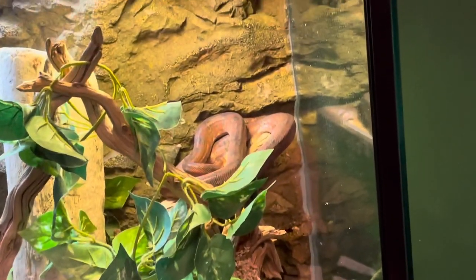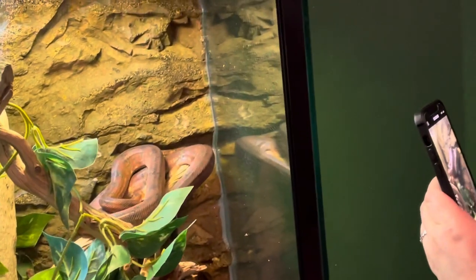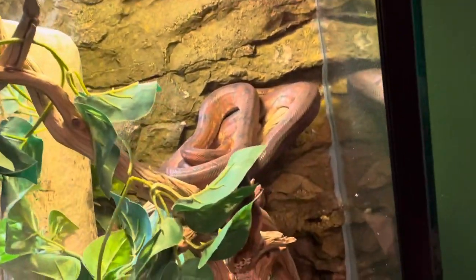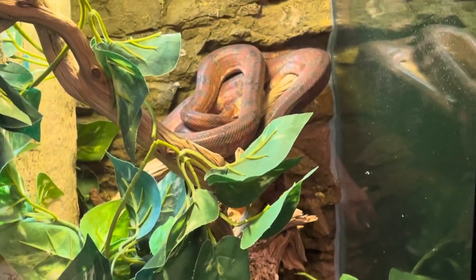Look at that. That's its body. Amazon tree boa? Yep. Right now it's just staying still. It is. It's a reptile thing.